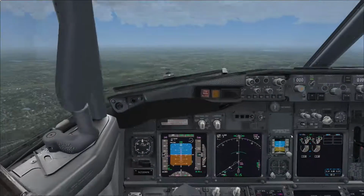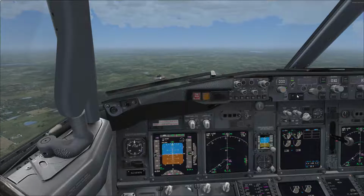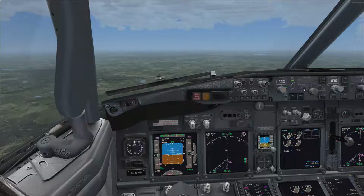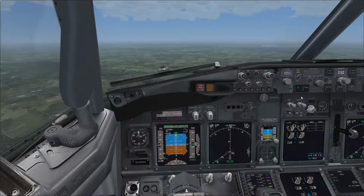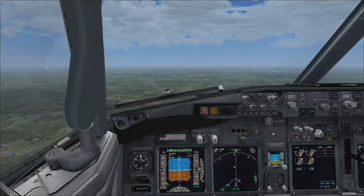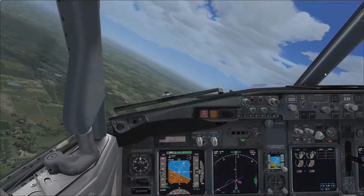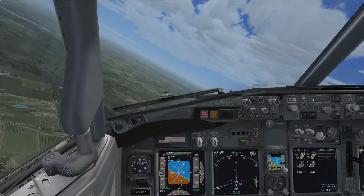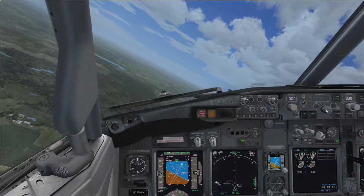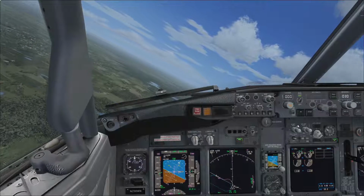Alright, so landing speed of 139. We need to be slowing down. I can never remember how to get the damn thing on. Son of a bitch. Alright, one notch of flaps. Arm the spoilers. Come on. We're still going too daggone fast. Why can I never remember how to get that on? I do not know.